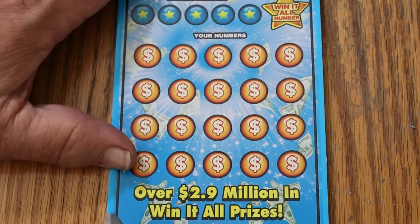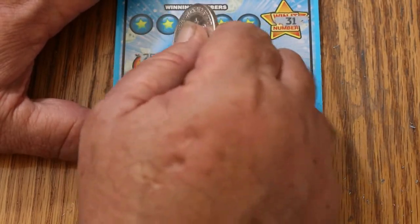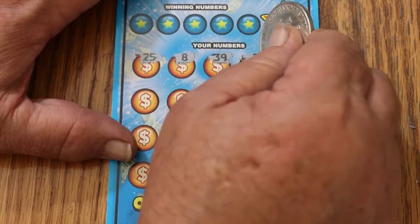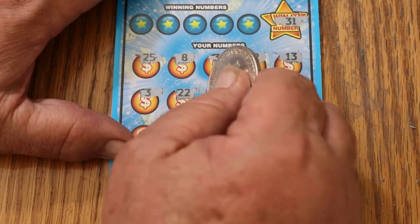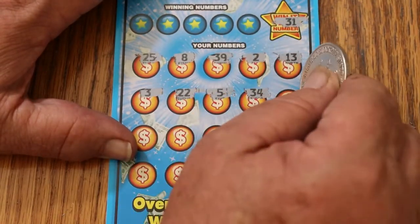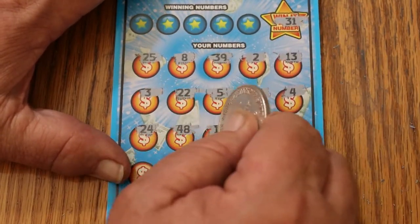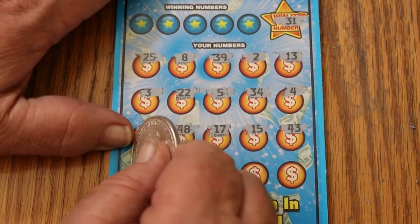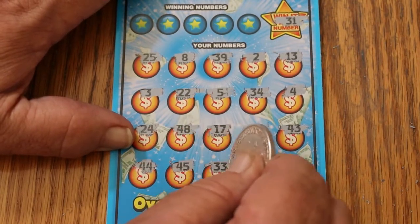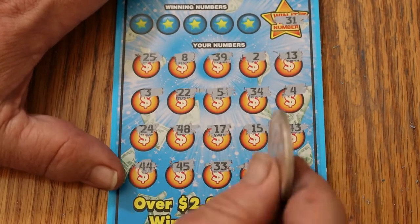All right. Ticket 17. Win it all number is going to be 31. 25, 8, 39, 2, 13, 3, 22, 5, 34, 4, 24, 48, 17, 15, 43, 44, 45, 33, 20, and in the corner here, 19, but no 31.